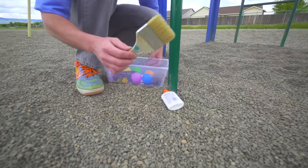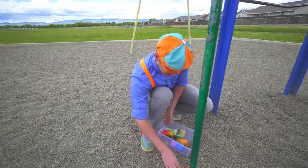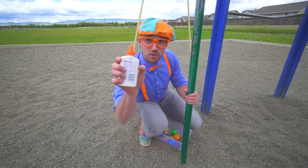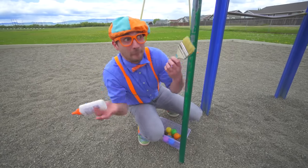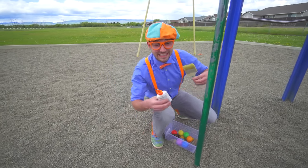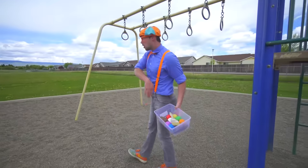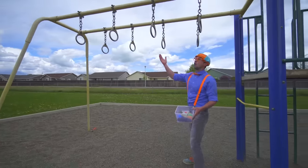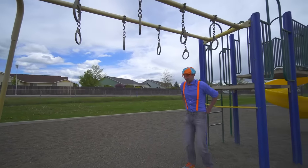Whoa, look. Wow, a paintbrush. Yeah, a paintbrush. And some glue. I wonder if these sink or float. I guess we gotta wait and see. Put them in there. And here we go. Cool monkey bars. I love monkey bars.